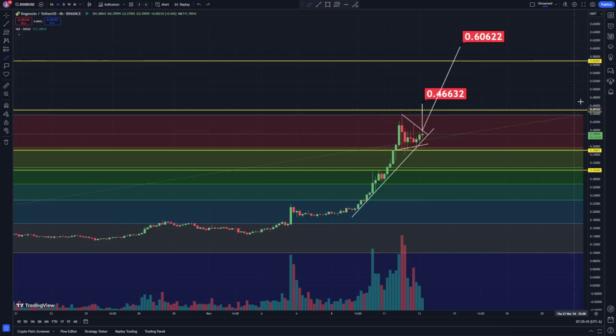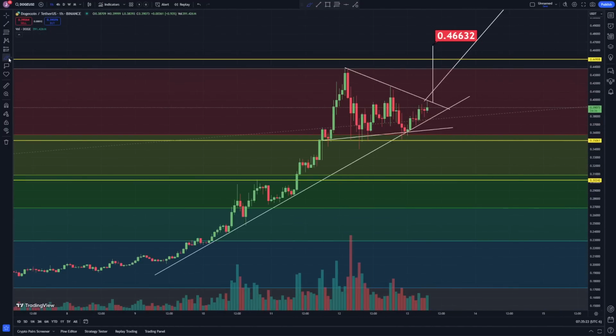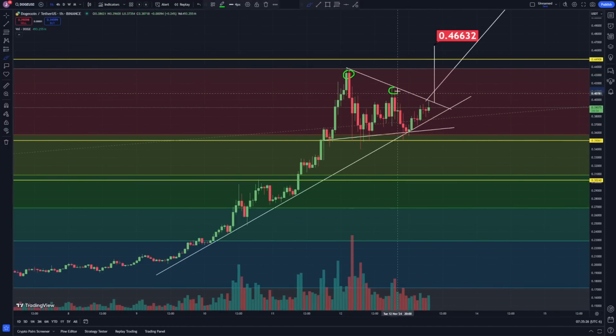So those are some of the things that I'm watching on Dogecoin. Those are the next levels that I'm watching. I'm really hoping that we can stay above this trend line and push to the upside. And I really want to see us break this resistance right here. Let's go back to the 1 hour time frame on Dogecoin. I want to see us break this resistance right here. That's going to be great.